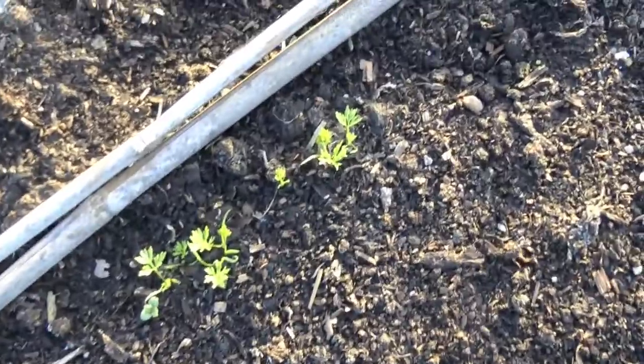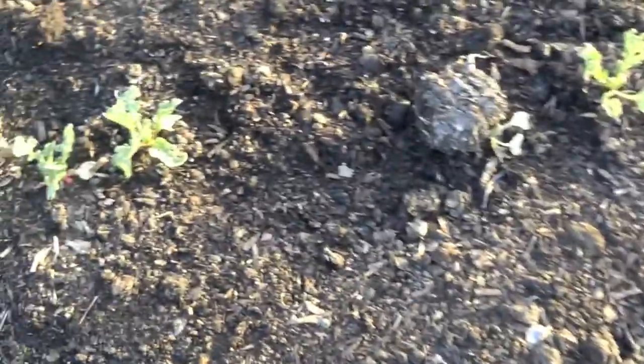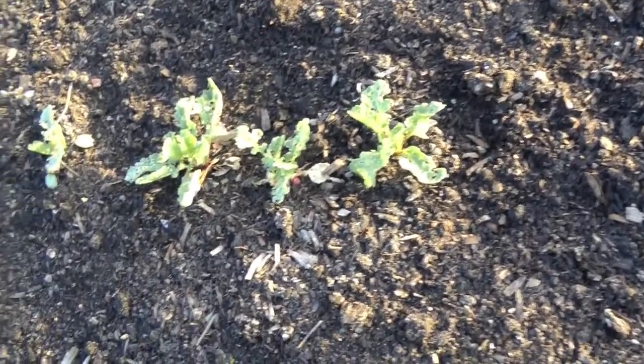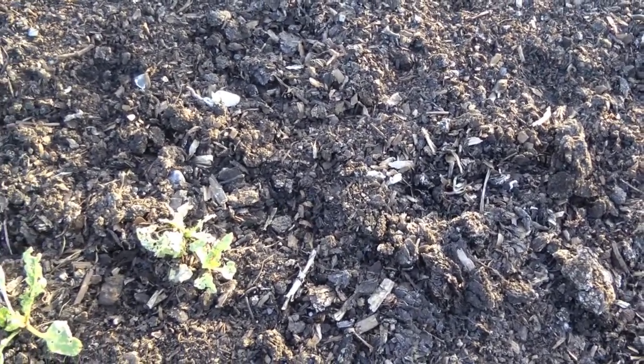The carrots are growing at last, about 6 weeks after I sowed them. This row is supposed to be parsnips intersown with radishes. Well, the radishes have come up, but I can't see any sign of any parsnips. I don't know. Don't give up hope yet.